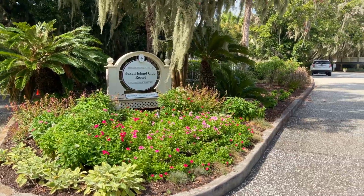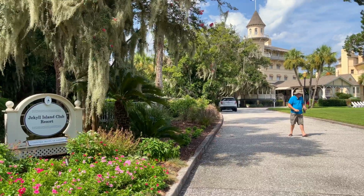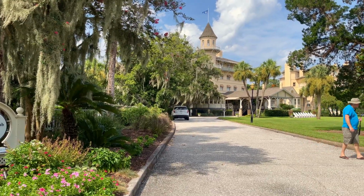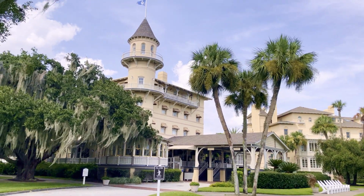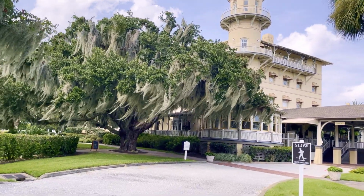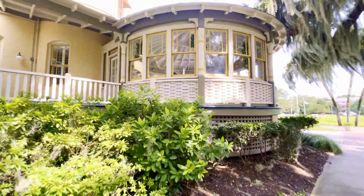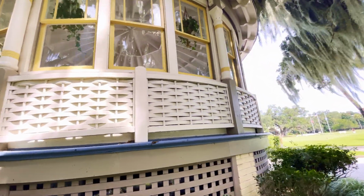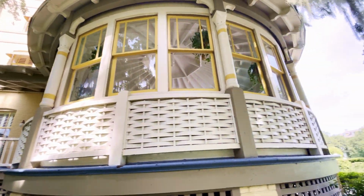Registered Historic Hotel of America. Interesting wicker design. Just all kinds of unique features.